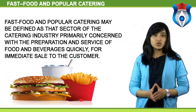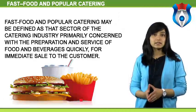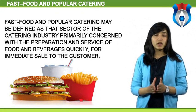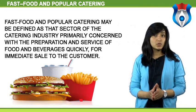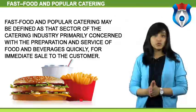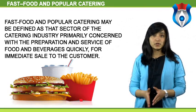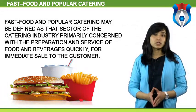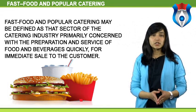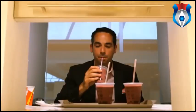Let's start with some introduction. The fast food and popular catering may be defined as that sector of the catering industry primarily concerned with the preparation and service of food and beverages quickly for immediate sale to the customer. Examples of fast food and popular operations include takeaways, such as hamburgers and fish and chip operations, coffee shops, snack bars, self-service cafeterias, public house catering, steak houses, etc.